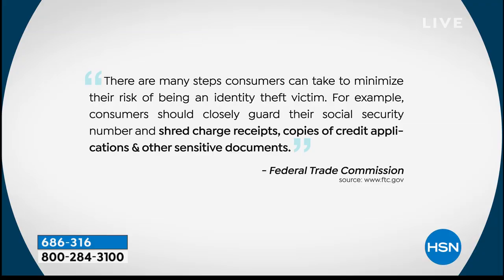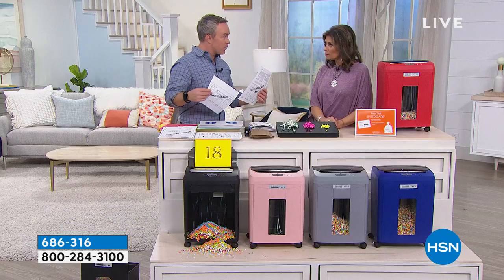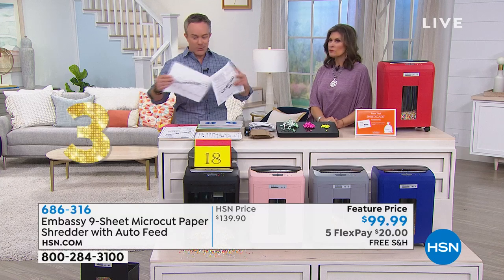That's why the government says you need to take steps to reduce the risk of being an identity theft victim. Closely guard your social security number. We've heard that many times, right? Right. But then shred charge receipts, shred credit applications, and other sensitive documents. And truly, that other is gonna be different for every household and every individual, because sometimes someone's going through a medical thing, sometimes there's a lawsuit, a refinance.